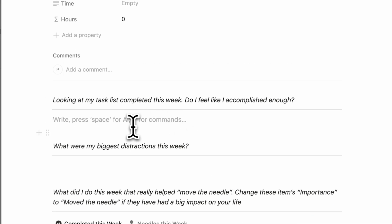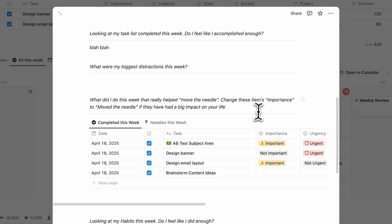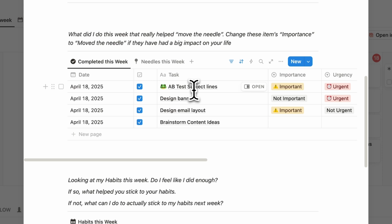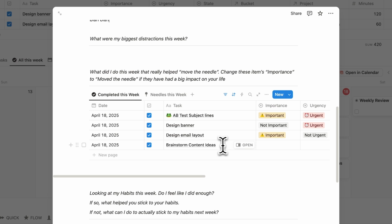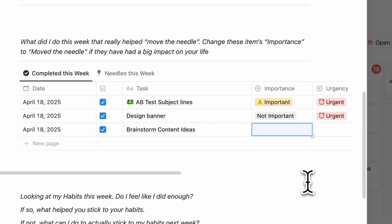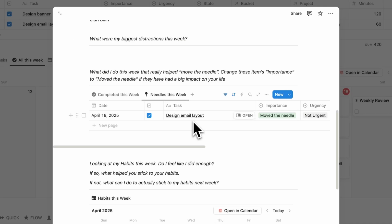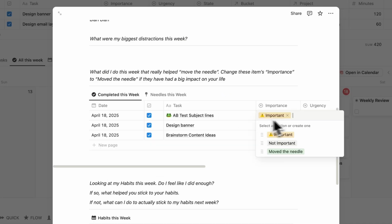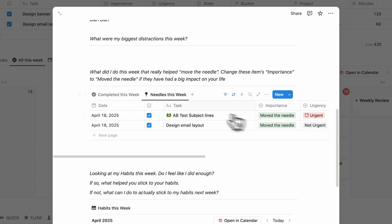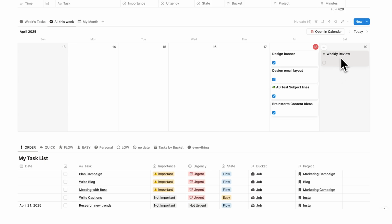And not only can I journal here by writing words, but I can actually use the next productivity methods directly inside my journal. So if we look at these tasks here, A/B test subject lines, design banner, design email layout, and brainstorm content ideas. Let's say, hypothetically, I designed a new email layout that doubled conversion. If I click on important here, you can see this option here saying move the needle. So let's change this to move the needle. If it doubled conversion, then I would say that it's had a pretty big impact. So let's say A/B test subject lines also move the needle. So under this tab, needles this week, I can find all the tasks that I've done that have moved the needle. So that was done in my weekly review.